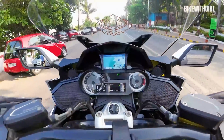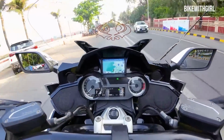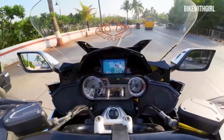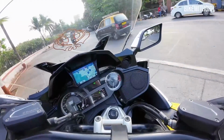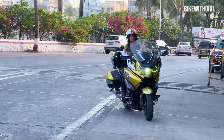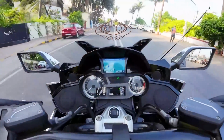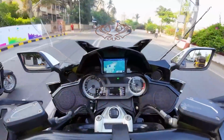Just beyond me कि ये आवाज इस बाइक से आ रही है. Okay, time to U-turn. And you have to be very careful when you're doing U-turns because you want to take the nice circle and the loop. Okay, so for starters, this revs up all the way to 8,500 RPM.